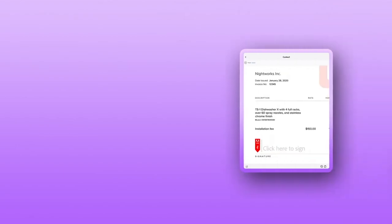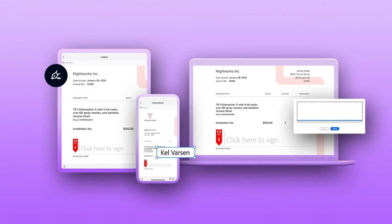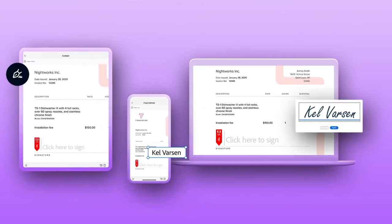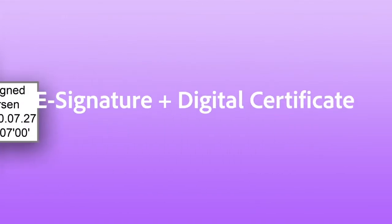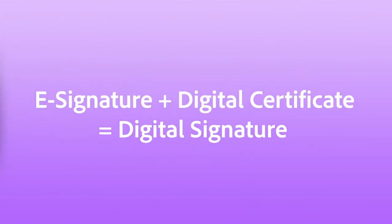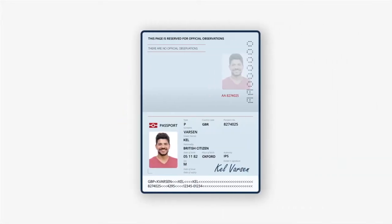An electronic signature, or e-signature, is a broad term for any electronic process that indicates acceptance of an agreement or a record. But when an e-signature is backed by a digital certificate that proves the signer's identity, it is called a digital signature. Digital signatures are recognized as being more secure and legally binding around the world, most commonly in the European Union.